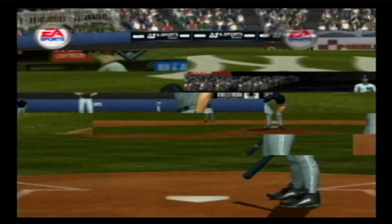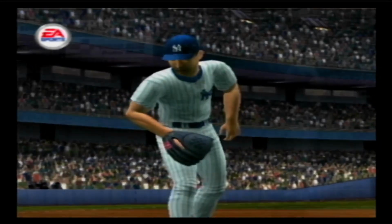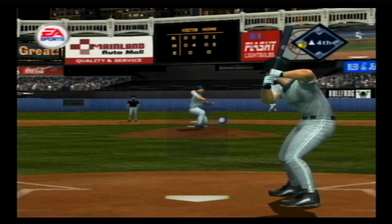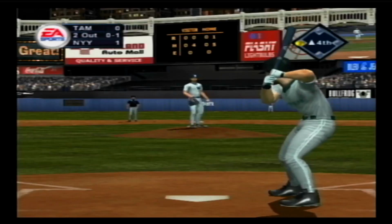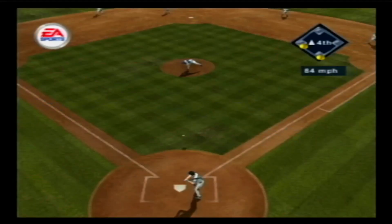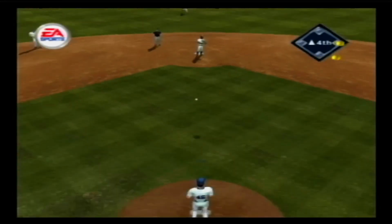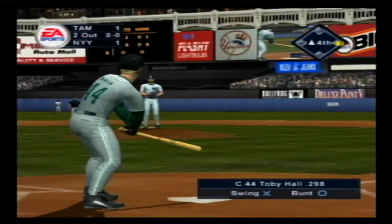1 for 1, Ben Grieve. Foul ball. Spanks that one right up the middle. And a run comes home. RBI base hit. 0 for 1 today, Toby Hall. It's a 1-1 tie.